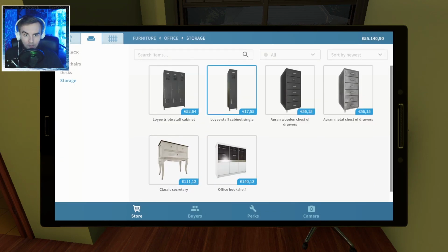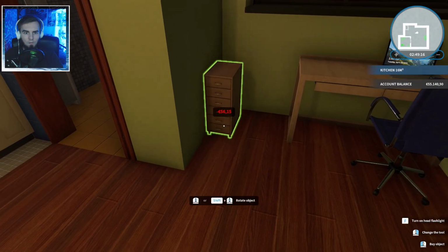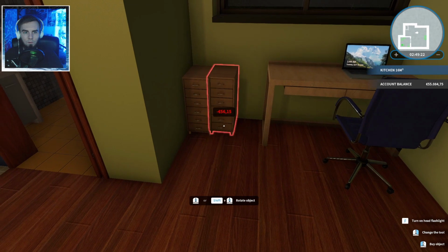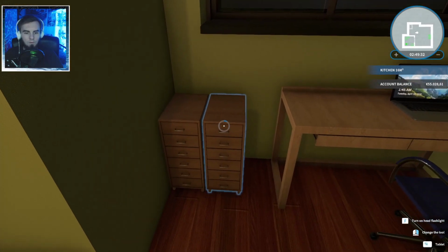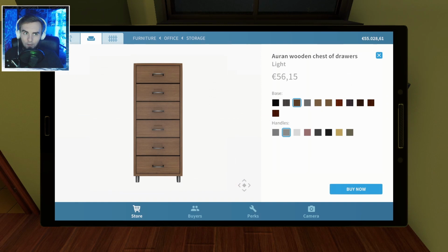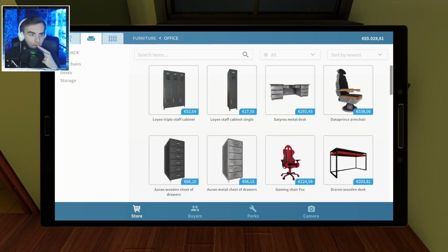Storage. I mean, we definitely will need some storage here. One, two, and that's it. Okay. Wait, can I? No, I can't stack them. It's fine. Okay, we are done with office. Kind of. I feel like we could get some more stuff, because this was furniture for the office, right?